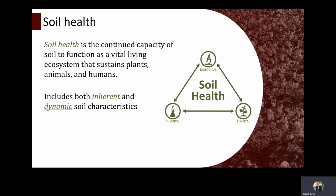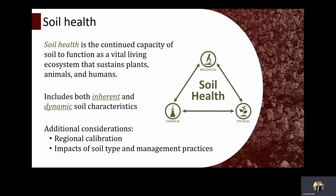Most of this work has been done by, I'd say, the I states, Iowa, Illinois, and also regions in the Northeast like Cornell, looking at these different soil health parameters and how they are influenced by cropping systems. But unfortunately, there's been little work done in our area. So what we want to better understand is how we can regionally calibrate these soil health management practices, and specifically understand the influence of soil type and management practice on these soil health parameters in our cropping systems, specifically where it's pretty dry and also pretty windy. Those things limit the development of soil health parameters in our area.